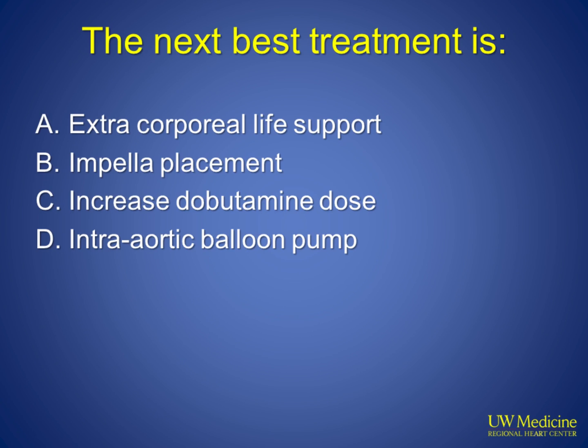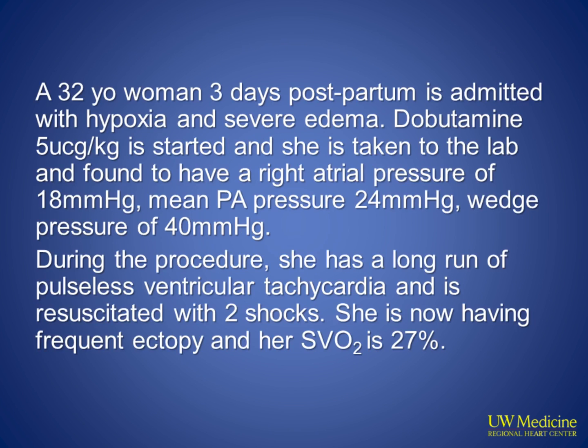What do you guys want to do? Say it's 20%. Is the right heart working? No? How do you know it's not working?